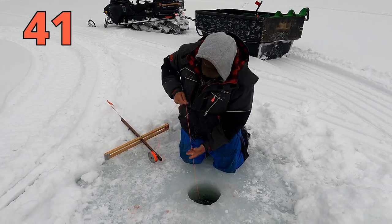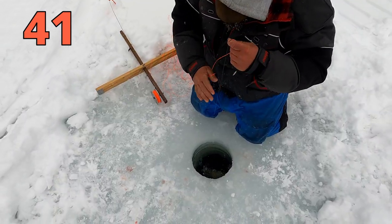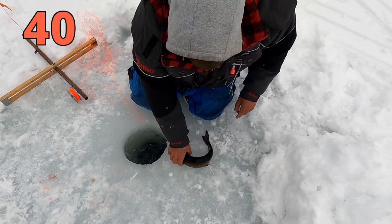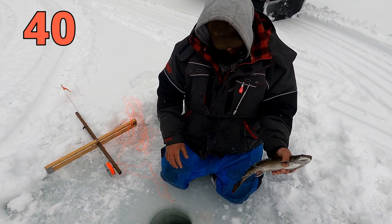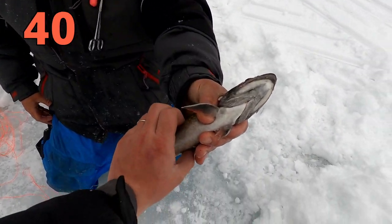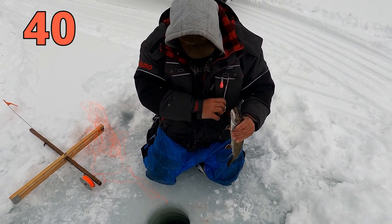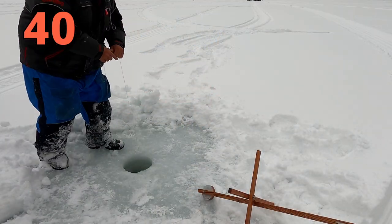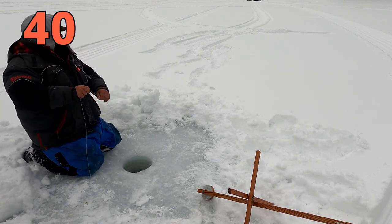There he is. Got him. He's another decent one. Look at that. Oh, they're nice. That's 17, 18. Holy cow, yeah. Fat belly. Feel that, dude. Feel how hard his belly is. He is loaded with stuff. And they're still eating. Something else, huh? I'm just blown away. I was just picking it up to check it, and I got it up like 2 foot in the air and something just grabbed it.